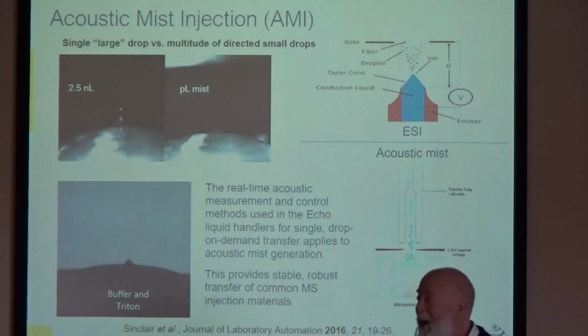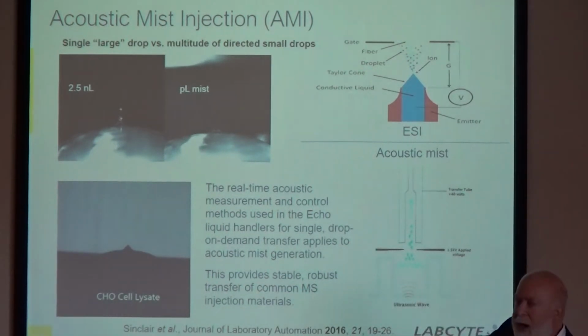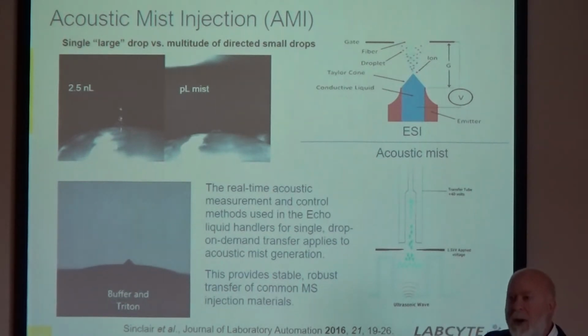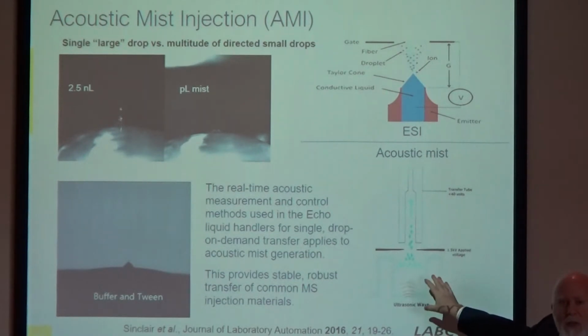This is pretty much the same kind of process that we used before, but instead of making a 2.5 nanoliter drop, making a mound and following through with acoustic power to have the drop come out, we make a mound and then basically we blow it up. And that's how we can generate a mist that's very much like KSI. But again, we don't have to touch it, and that's how we get speed.